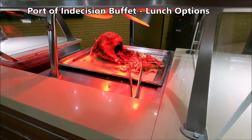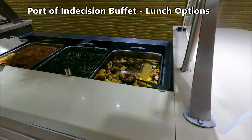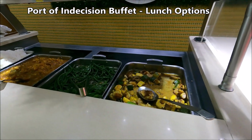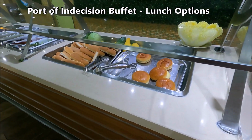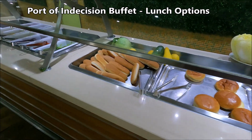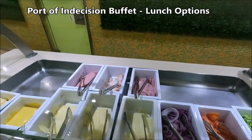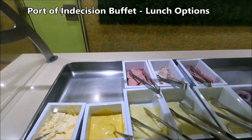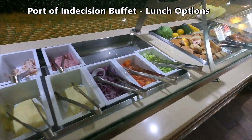So here's the carving station. On lunch on the first day, they got some turkey that they'll carve fresh for you. Here's the sides to go along with your turkey, including some white rice, some string beans, and grilled vegetables. So at this area of the buffet, you can make your own sandwich. They give you hamburger buns and hot dog buns, and you got some deli meats here that you can choose from as well, and then various toppings that you can put on your homemade sandwich as well.